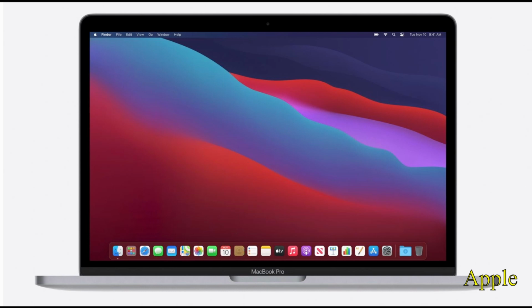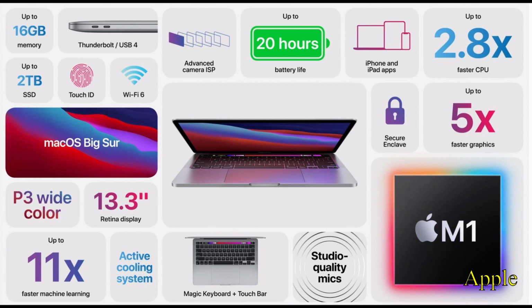Now, the big product announcement that we were waiting to see is the MacBook Pro. Apple updated the 13-inch MacBook Pro in today's event. The CPU is up to 3 times faster than last year's, and the GPU is up to 5 times faster than last year's. The hardware accelerated machine learning is up to 11 times faster as well.